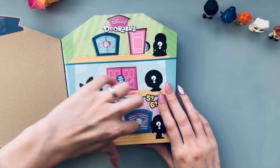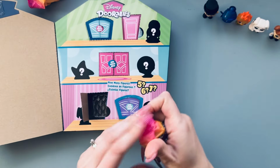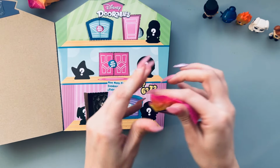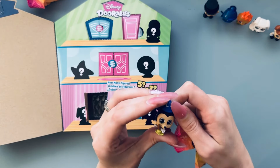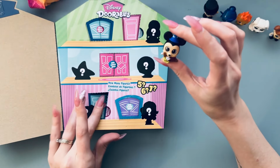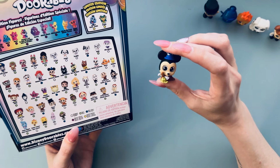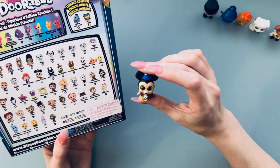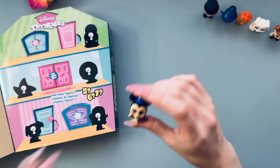All right, and door number 4. We have got just 1 in there, so it looks like we'll just have 5, most likely, unless we've got 2 in that last one. But, oh, we got Fantasia Mickey. He is really cute, though. And he's iconic, right? I may not be a fan of Fantasia, but Fantasia is iconic. So, can't be mad at some iconism. We got Sorcerer Mickey. Sorcerer Mickey, not Fantasia Mickey, but you know what I mean. He is common, of course, but he is still iconic Sorcerer Mickey.